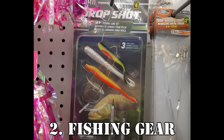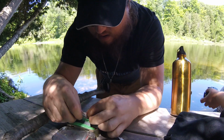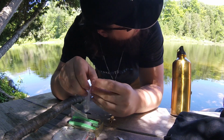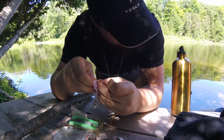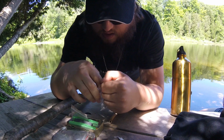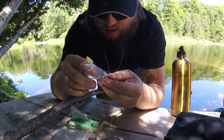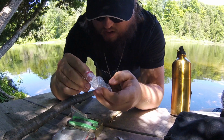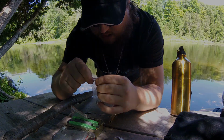Number 2. Fishing gear. The fishing pros will probably rip me apart for this, but honestly, I think as a beginner camper with not a lot of money to spend, you'd get away perfectly fine with some of this fishing equipment from Dollarama. Things like fishing line, tackle, sinkers, and more. Just don't expect to be catching 20-pound fish. You can find this in the seasonal camping section as well.